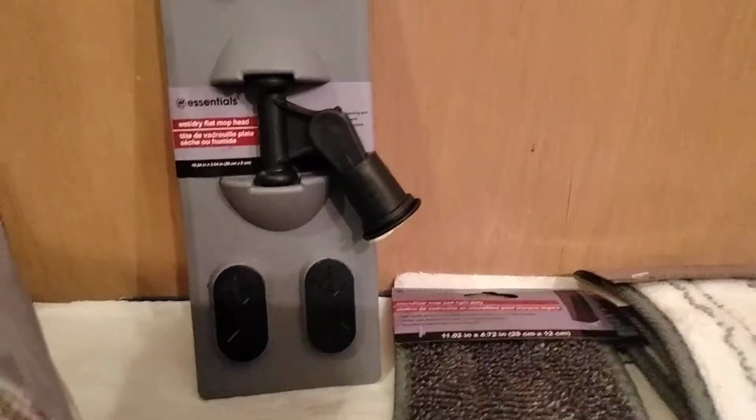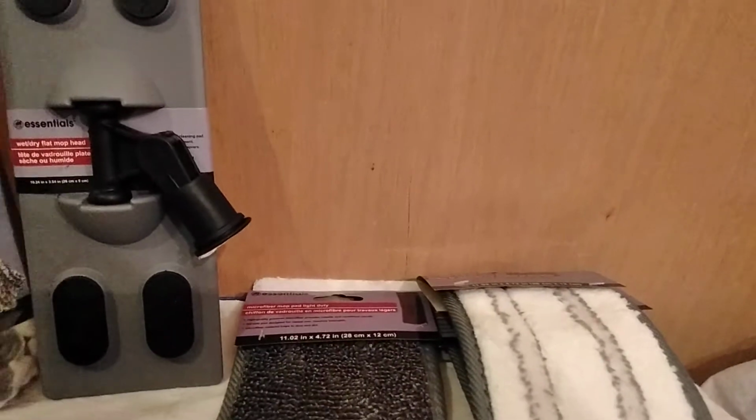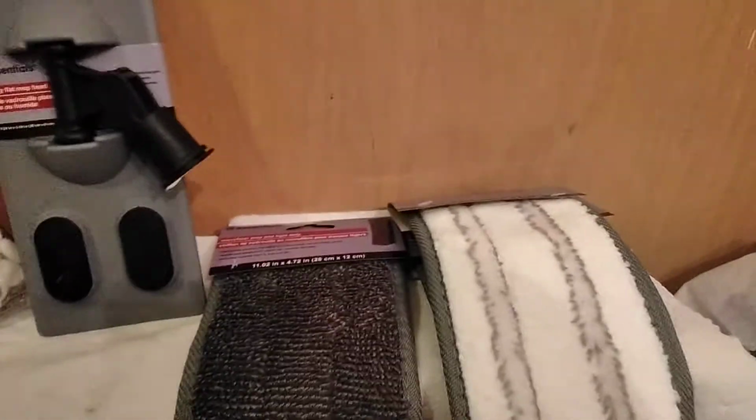Now the parts that I got, because I'm going to use a handle that I already have. Before I invest in one, I'm going to use what I have: recycle, repurpose, reuse. This is the Essential Microfiber Mop Pad. And they also have a string mop pad, but I have a mop, so I didn't want to just invest in one. And of course, all these parts are $1.